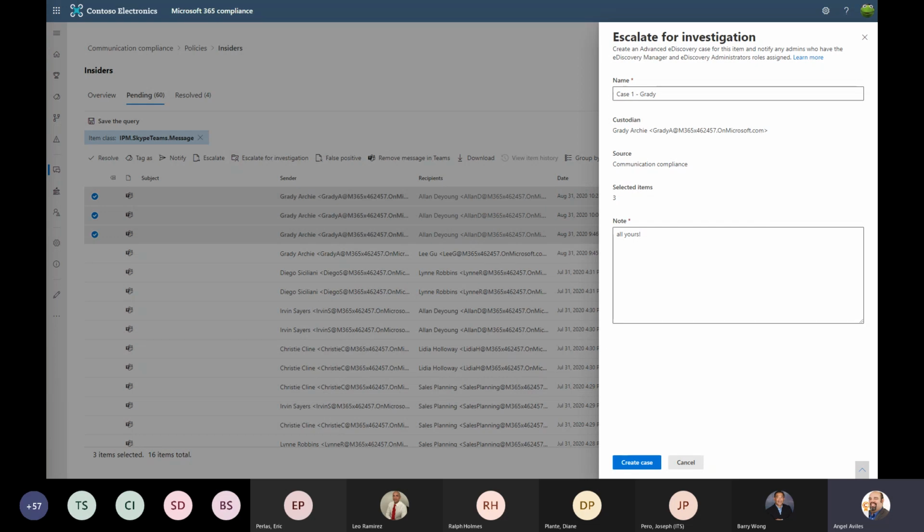So it allows for a very easy way to make sure that I'm protecting and governing, and especially when we look at Teams with the chat, making sure that that is all being properly monitored and properly actioned.